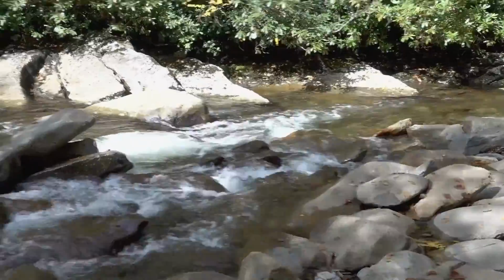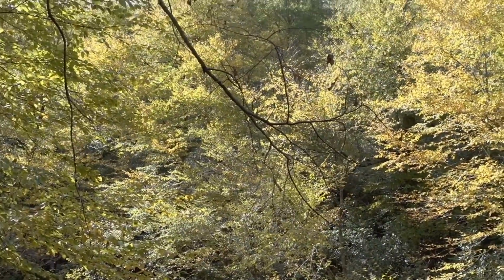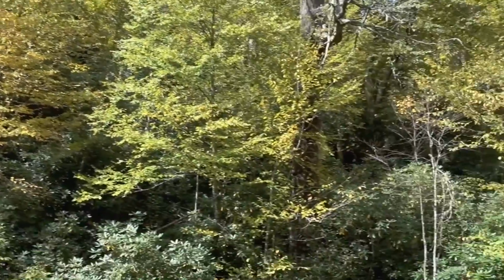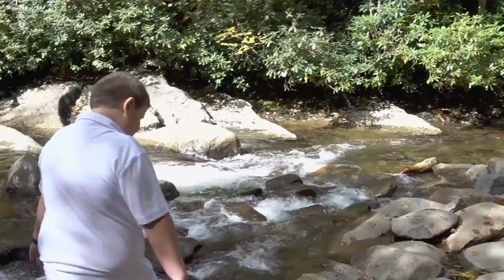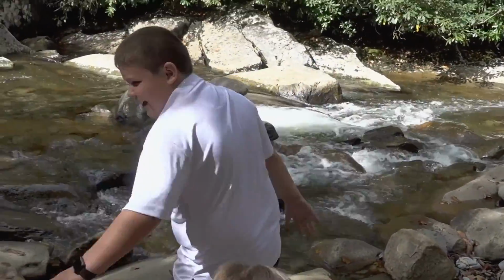Oh yeah. Really peaceful. And there's some fall colors happening around here too. Some yellows and light greens going on in the trees down there. There's Nathan about to fall in the creek. Hopefully not. It's definitely pretty down here.